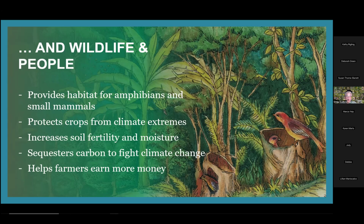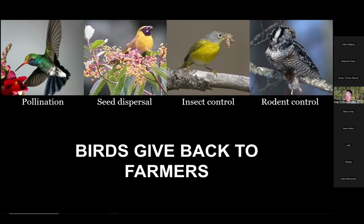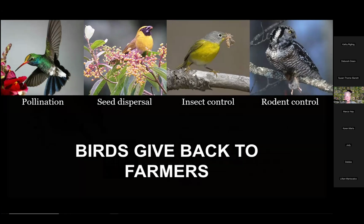And also because of all the plants, the native plants, the trees, etc., there's carbon sequestration that goes on that helps us control climate change. Not to mention when these farmers have a certified farm, they do earn more money for their products. And it's not just the farmers that are working on these farms, because the birds are out there working too. Pollination, seed dispersal, insect and rodent control is all going on when you have all these birds and other animals that are in these shade-grown Smithsonian certified bird-friendly coffee plantations.